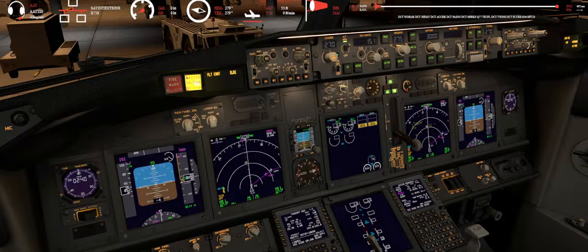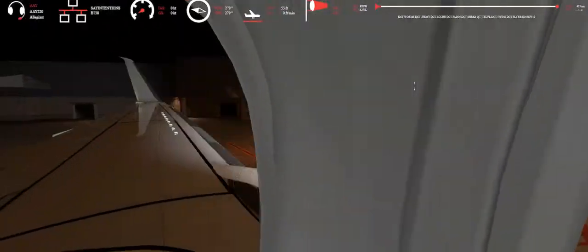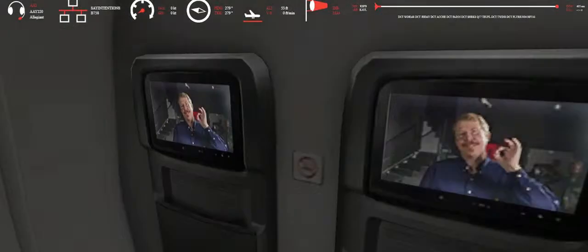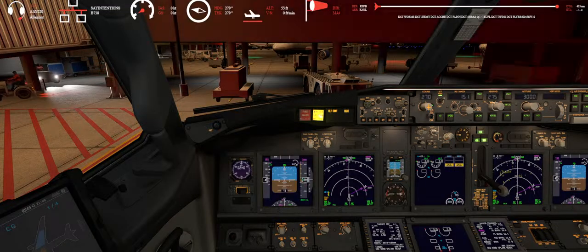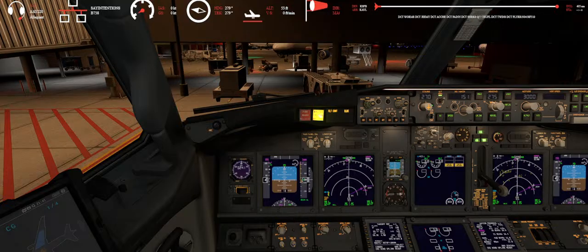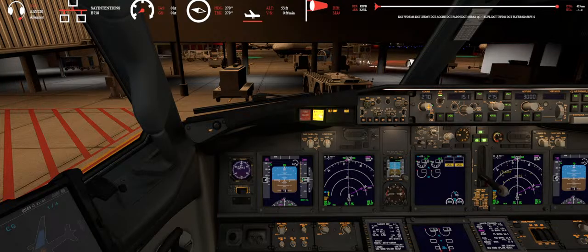Brian, can you go ahead and get our push and start clearance? I can't handle that right now, Steve. You'll need to take care of the push and start clearance. Brian, you're in charge of all comms. Citation 0 Echo Zulu, clearance on request. Stand by. Brian, from here forward, you're in charge of all comms. Got it, Steve. I'll handle the comms from here. Now, please get our push and start clearance.